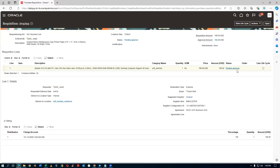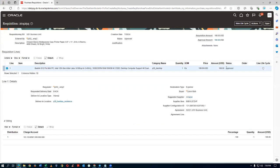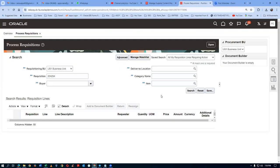Click on pending approval. Click on done. 204294. It is approved. So now it is approved. Click on that. There is no hyperlink at all. Go there and make a search. Click on search. 204294. It will be available. Click on it.